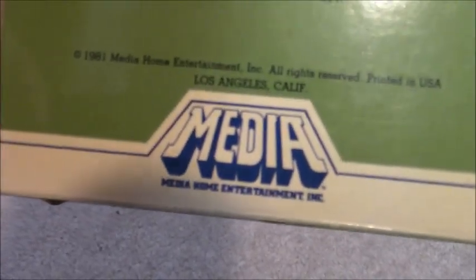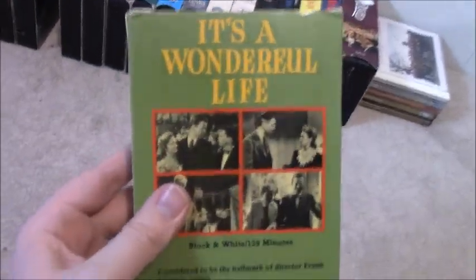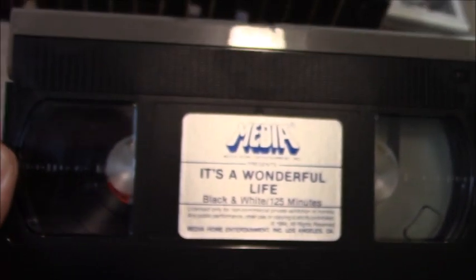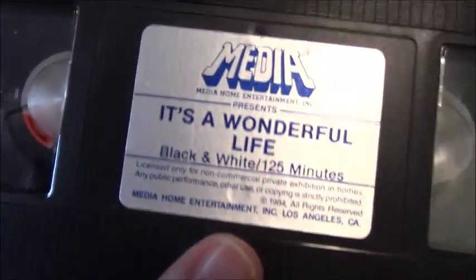So, yep. This is a 1981 Media Home Entertainment tape. I think this might actually be the very first home video release of this movie. And of course, since it's an older Media tape, it opens up from the bottom. Tan lid on this tape. And it says 1984 on the label, so this is obviously a later reprint. There's the end label. So yeah, this tape's in really good condition for its age.